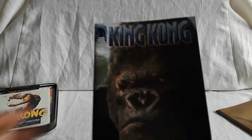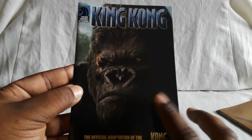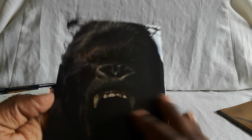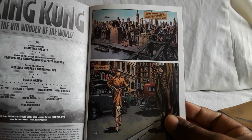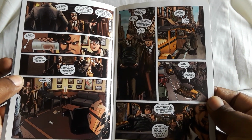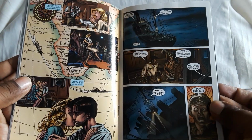And you also get the official adaptation of the motion picture King Kong, the Peter Jackson one. I think this is when this set was being released. And we do have Peter Jackson's version. I do remember seeing this one in theater, right when it came out. I think we went opening weekend. And it was pretty awesome.